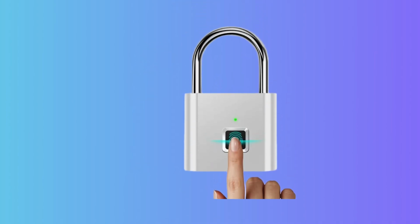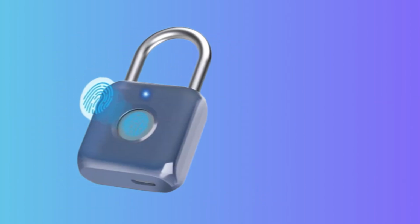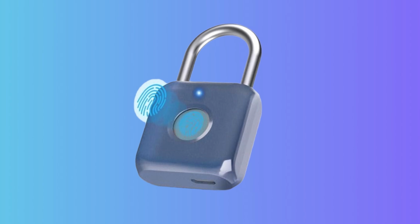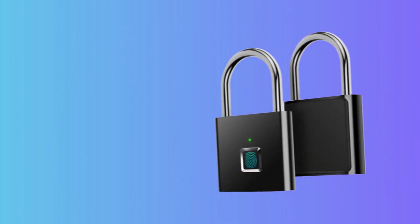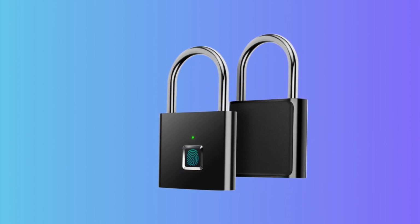Picture this: you're at the airport, and the TSA needs to inspect your bag. Instead of worrying about them breaking into it with their tools, they can easily unlock it without causing any damage. With this smart lock keeping watch over your belongings, you can focus on enjoying every moment of your trip without anxiety.